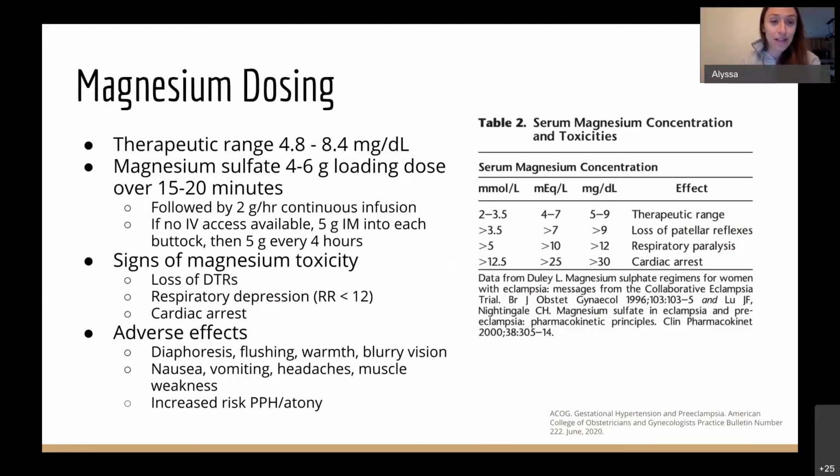But outside of those toxicity effects, there are just some adverse side effects that folks will experience while on this medication: some flushing, some warmth. They might feel nauseous. They have some degree of muscle weakness, headaches. Generally, patients are not ambulatory when they're on magnesium, just due to feeling so unwell and perhaps some of this muscle weakness, just to keep them safe. And then we'll talk more about the increased risk of postpartum hemorrhage and atony in a future slide as well.